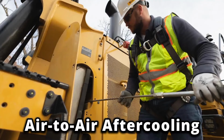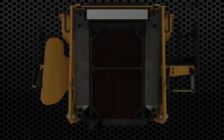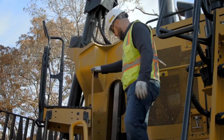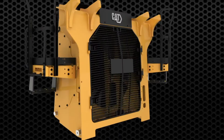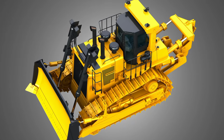Air-to-air aftercooling. Bringing cooler air into the engine enhances power generation, reduces emissions, and improves fuel efficiency. The D10T2's air-to-air aftercooling system cools the hot, compressed air from the turbocharger, providing cooler, denser air to the intake system. Now we are moving on to the newest version of the D10 series.